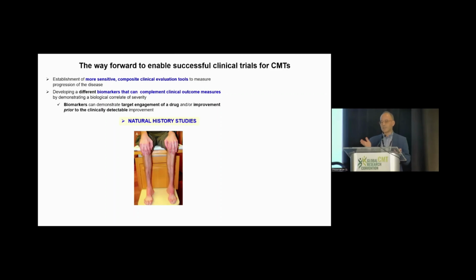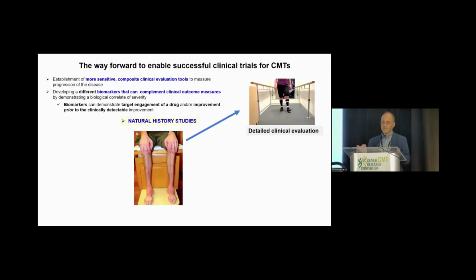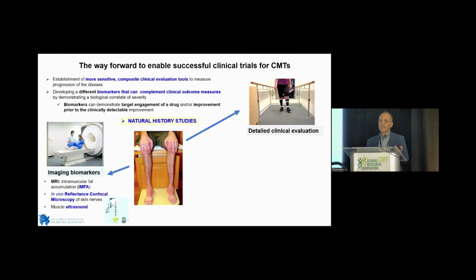So natural history studies will allow us to test more sensitive evaluation tools in the clinic. They also enable the development of biomarkers such as imaging. You heard some of this yesterday. So there is MRI to measure the fat fraction in the muscle. There is also microscopy to image the sensors of the skin. And ultrasound is also being developed. There are some very good data. It hasn't been until now, but the technology is improving and may also become a very useful and more accessible biomarker.